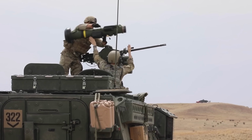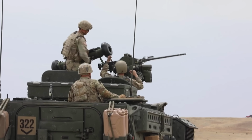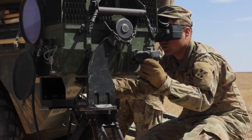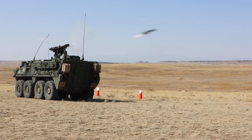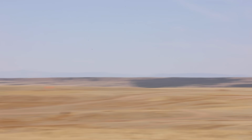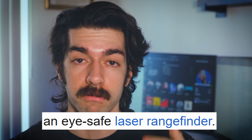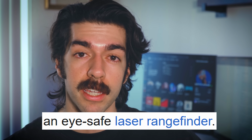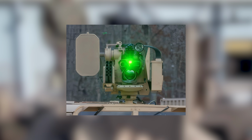One fun development was the creation of the CROWS-J system, which is your standard M153 fitted to also fire Javelin rounds. You'll find these mostly on Strykers, with the Army's plan being to upgrade half of their Strykers with 30mm cannons and the other half with the CROWS-J system. One thing I do think is funny that is stressed whenever you look up specs of the CROWS system is that the laser rangefinder is eye safe, so that you don't accidentally cause some discomfort to the person you're about to send to meet St. Peter. Especially considering there is a version of the CROWS that has a laser dazzler, which is specifically for blinding people. War crime, by the way.